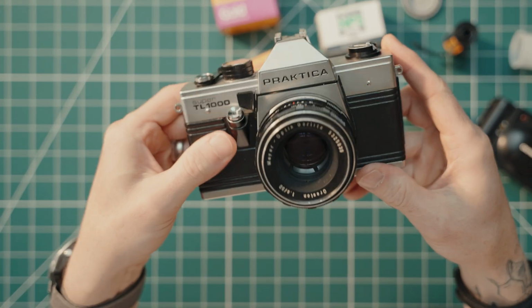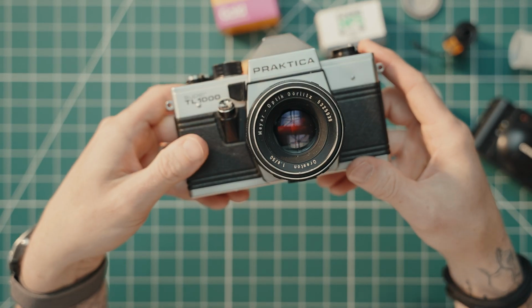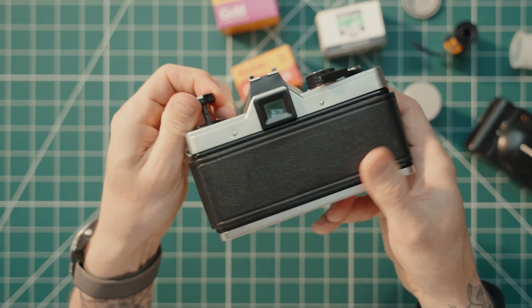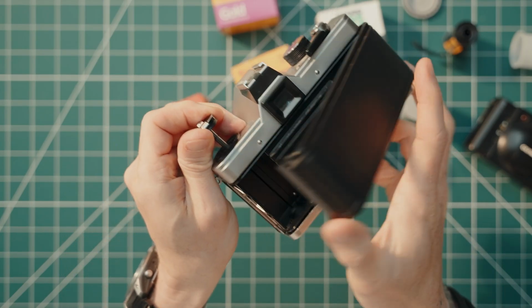This film journey for me started about 2 months ago when I walked out of a local charity shop with this, the Praktica TL1000, which cost me £30. I knew nothing of this camera or any other film cameras apart from Mamiya 7s and Leica M3s and Contax T2s that everyone else on YouTube seems to shoot on. But I was delighted with my bargain purchase.